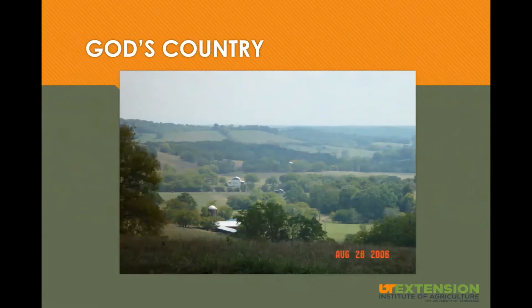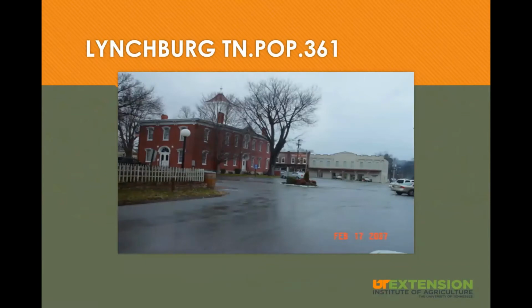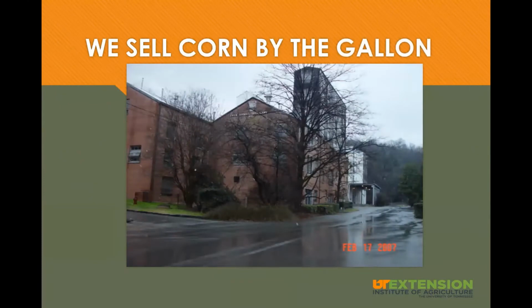But anyhow, Moore County is a picturesque county. I'm proud to live there. They haven't run me off in the last 44 years, so I've just enjoyed it. We're a small town. 361 people live in town, and about 6,000 live in the whole county. We're famous for Jack Daniel Distillery.